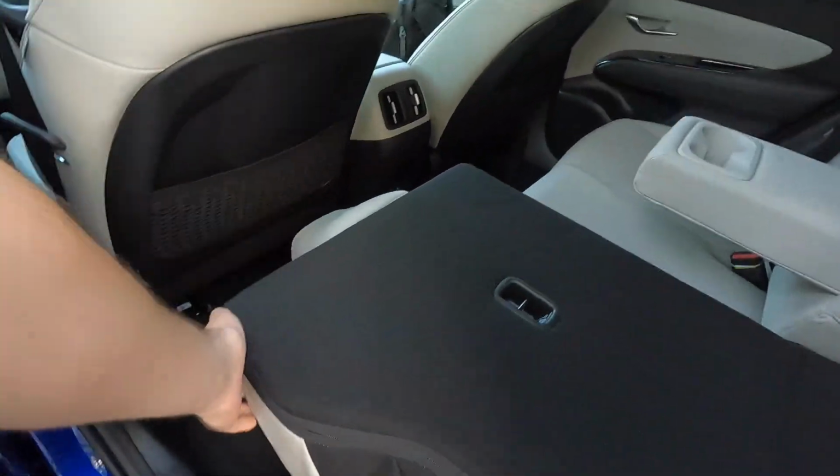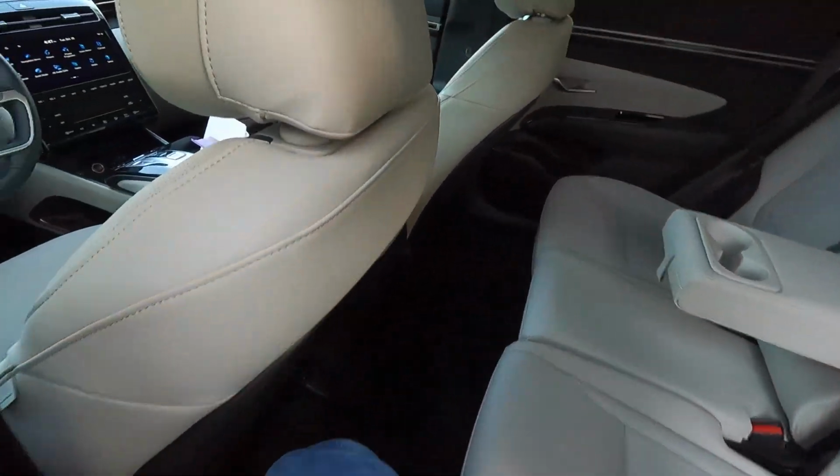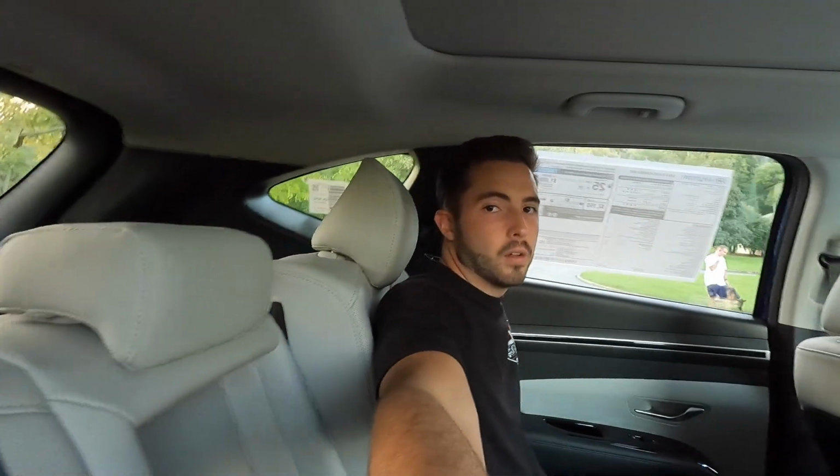But now, folding this second row seat up, let's step in and see what we got going on back here. So, closing that door, you have a control over here that you can pull up on, and then you can recline the seat. Very good level of reclinability. Oh my gosh, I can get very, very comfortable in this vehicle with this seat fully reclined. But moving this seat back up to its normal position, plenty of legroom and knee room.